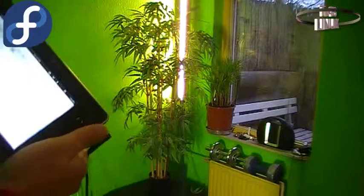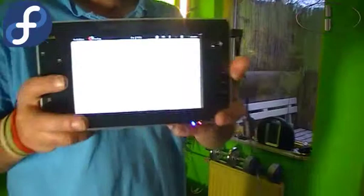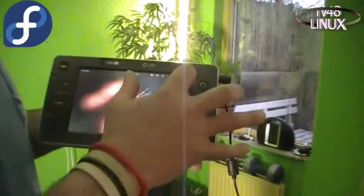This tablet is really, really nice and cool to run Fedora Linux on. And Fedora is free, people. You don't have to pay. It doesn't cost anything. Yep, it's free. And I'm gonna show you how to put in another wallpaper real fast.